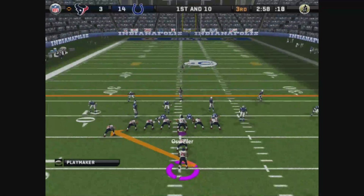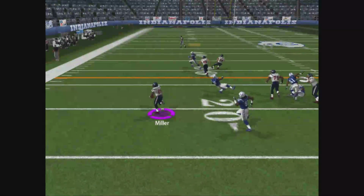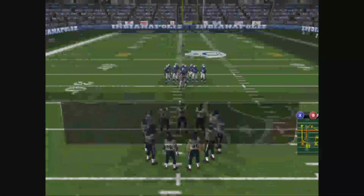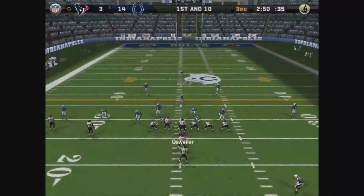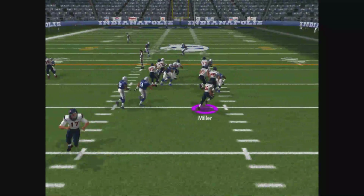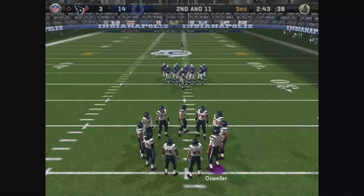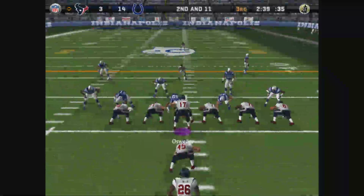First and 10. A little misdirection. And he steps out of bounds at the 28-yard line. It's first and 10. 10 on the play. Let's go. Be physical. All right, here we go. Miller, the deep back. And with a counterplay, Walden comes up to make the play. Use all of the field when passing. Make sure the defense can't just sit there on any particular route.